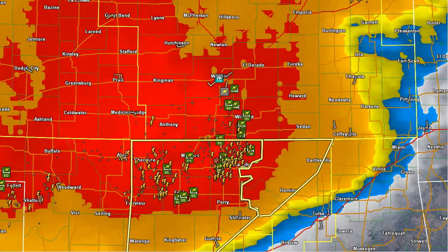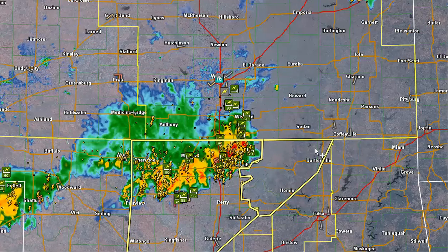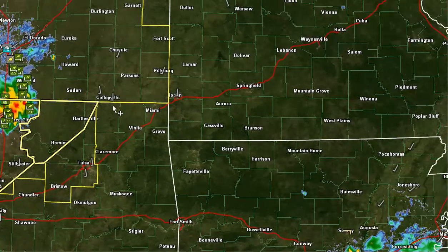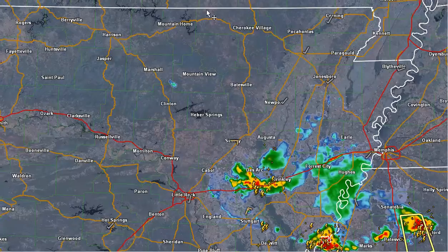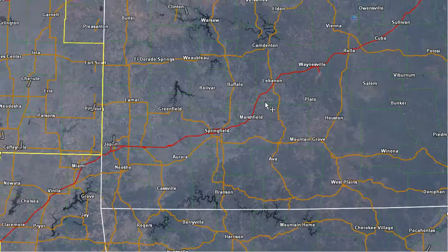So let me stop that loop, turn that off and turn the radar on now. And this is what's producing all that activity, and that continues on into Oklahoma. So far in our area, we had those storms southeast of us that moved down to Arkansas now, south of I-40, and so far we're in the clear.